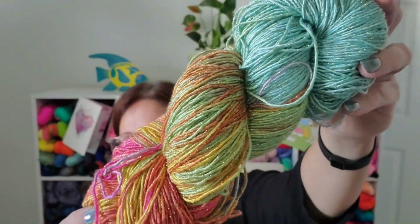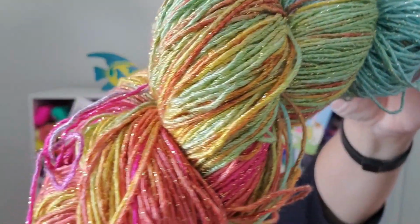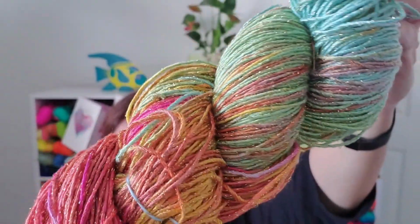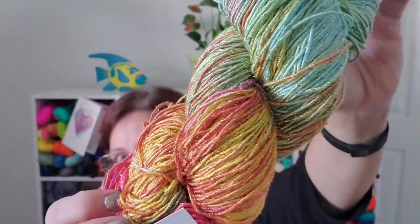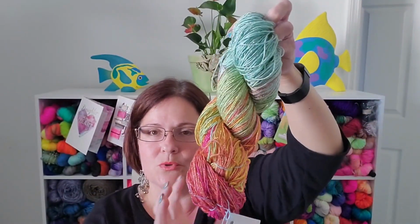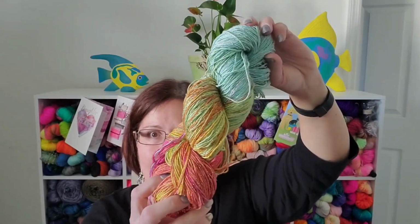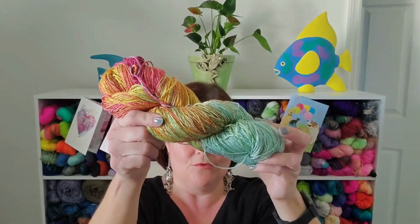But check it out. So this is Sunrise. Isn't that beautiful? But can you see the sparkle in there? It's gold, but do you see it? Isn't that stunning? Oh, I absolutely love this. I thought this was so beautiful. And again, I love Blue Heron Yarns. And it is rayon. But it is so incredibly beautiful. I don't think this is, maybe this is fingering. I think it's a thick fingering, but it is beautiful, and I love it.